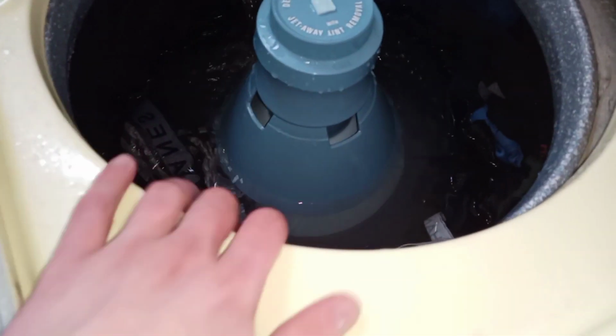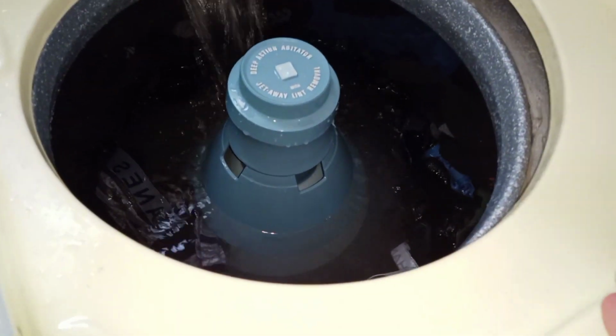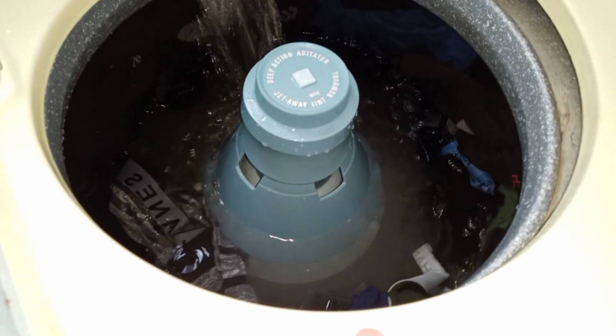In a Frigidaire, the tub brake acts when the motor spins the rollers this way for wash, and then this way for spin. So during the wash, the brake's engaged. Okay.